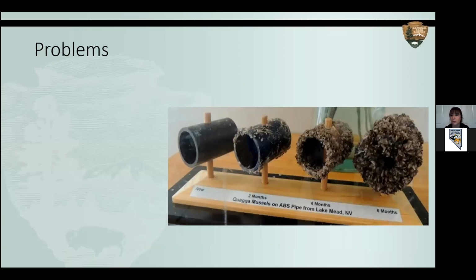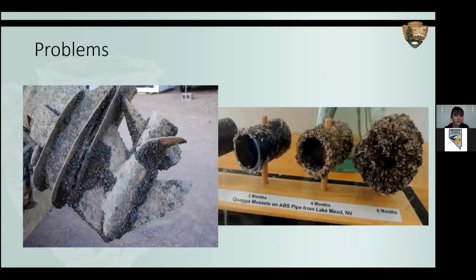If you're familiar with them, you probably have seen examples like this, but you can see the progression of quagga mussels attaching to a pipe submerged in Lake Mead. The end one was submerged for 6 months, and you can see that pipe is pretty much rendered useless with that many quagga mussels attached to it. This is a picture of a boat motor covered in quagga mussels. If you do have a boat in the water for months or even years at a time, quagga mussels will attach to that, and it takes a lot of work to clean it off and get it new again.